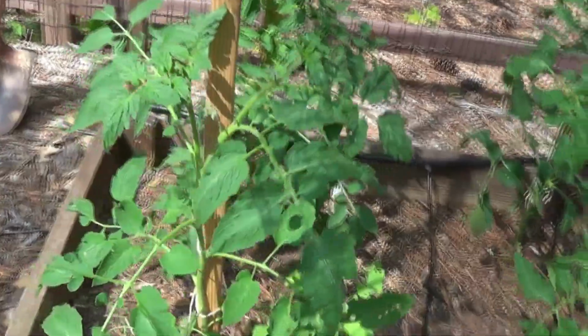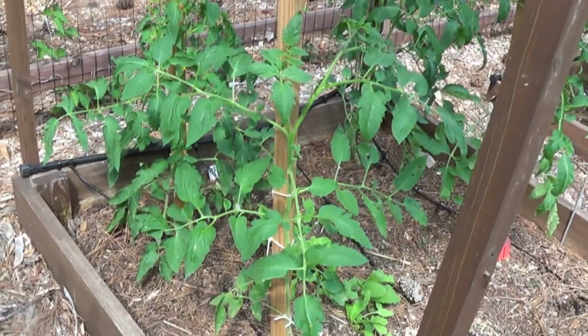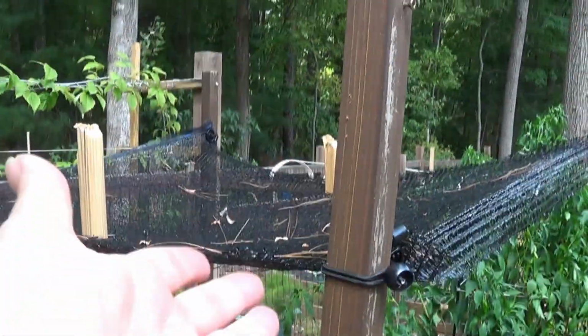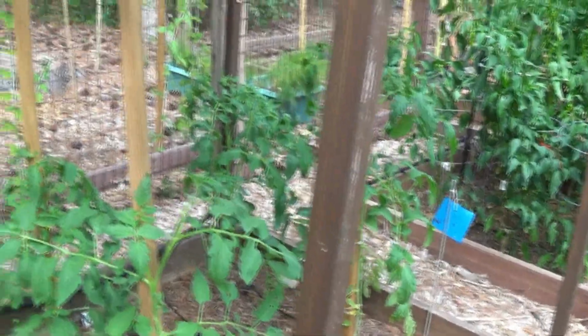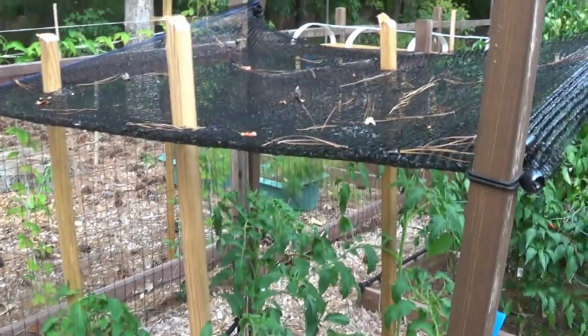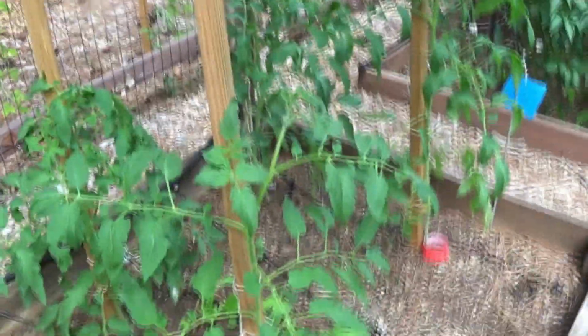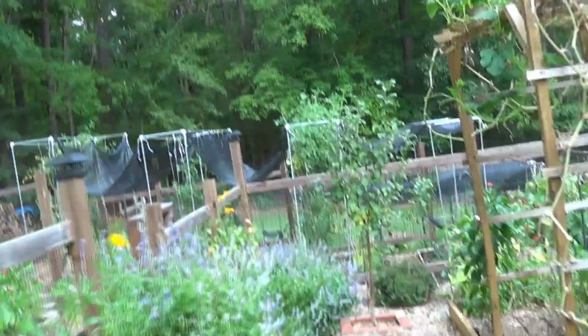This is my tomato bed that we started as our second set. These are actually looking really good compared to any of the tomatoes that we've had all year. So we just raised up the shade cloth, so they could grow just a little bit more. But I really like the shade cloth for the tomatoes. It really seems to be working for us. We're getting better tomatoes growing than you'll see with the tomatoes over in that part of the garden.